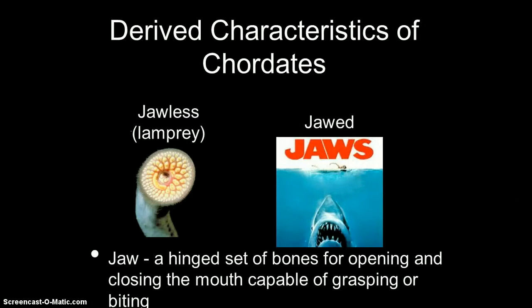The next derived characteristic of chordates that we're going to look at are jaws. So there are some chordates, such as this animal here on the left, a lamprey, that do not have jaws. Lamprey just kind of suction on to their prey, but they can't chew. They don't have that capability. So once jaws developed, that allowed chordates to bite, to grasp, and to be able to eat a little bit more efficiently.